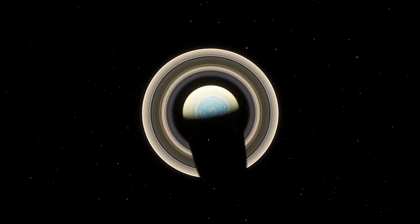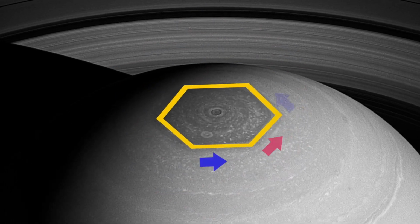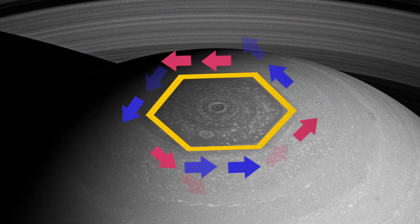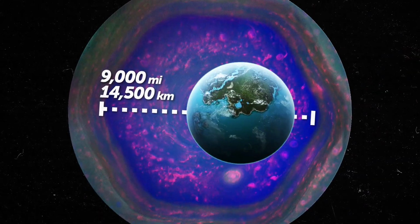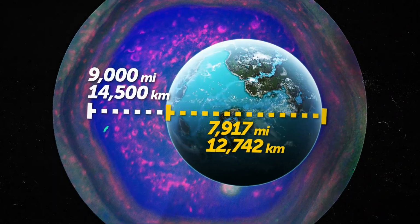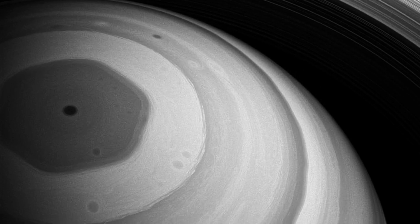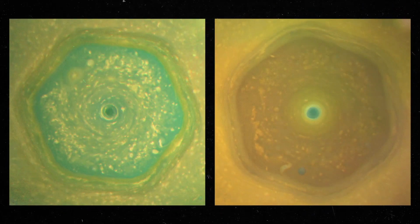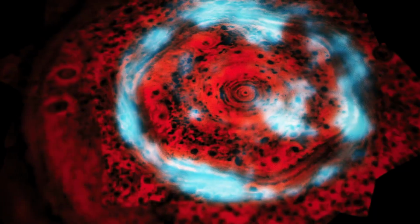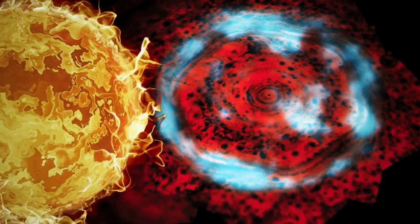A continuous storm at Saturn's North Pole has an odd shape, a hexagon. This is probably because of the gradient of the winds. The total length of this cloud pattern is 9,000 miles, which is about 1,200 miles longer than the Earth's diameter. The hexagon has been observed for many years, but it gets even more mysterious because it changes color too. It used to be turquoise, but it has recently shifted to a golden color. The reason for the color change is that the pole gets exposed to sunlight as the seasons change.